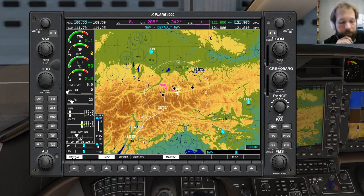So we pretend we have a clearance via this NANIT departure, which I do not have any information about. We will simply climb out of Zell to the west, try to stay in visual conditions to clear the mountains, and then climb up to flight level 200 and go on this route across the central mountains of the Alps. Once we have reached Detza, we will look at how the weather conditions look there.